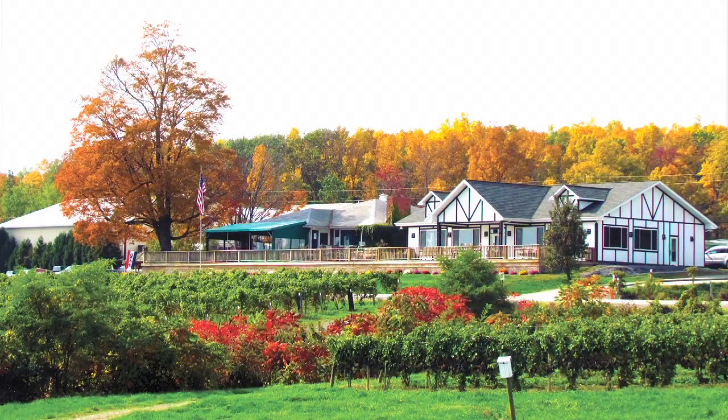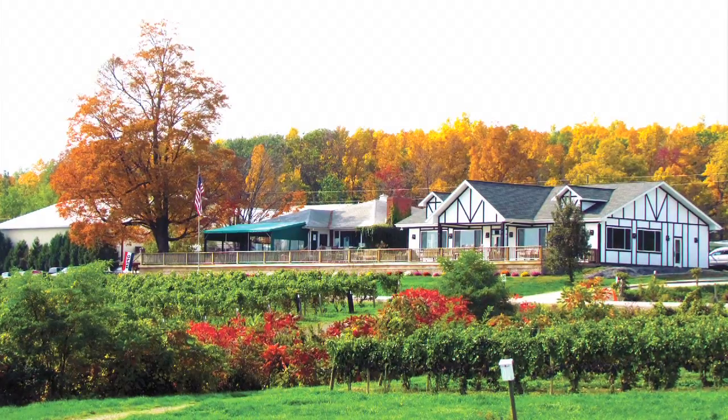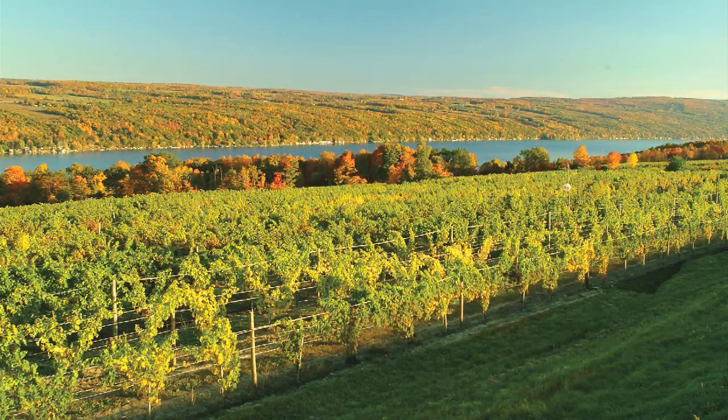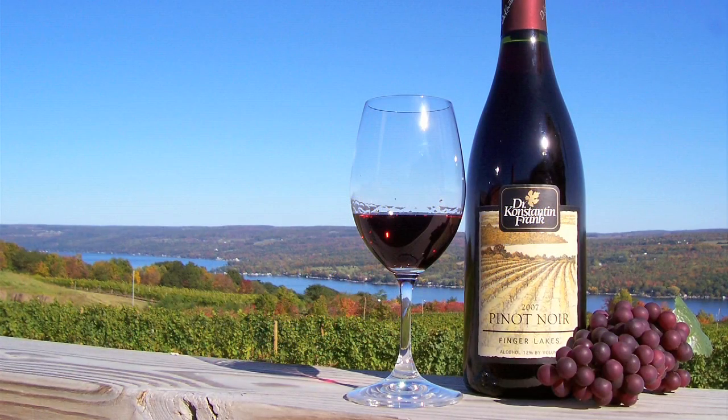We're open year-round for tastings, and we don't charge for wine tastings here, so that's an added benefit. Visitors can come and taste these world-class wines and enjoy the beautiful view overlooking Keuka Lake year-round.